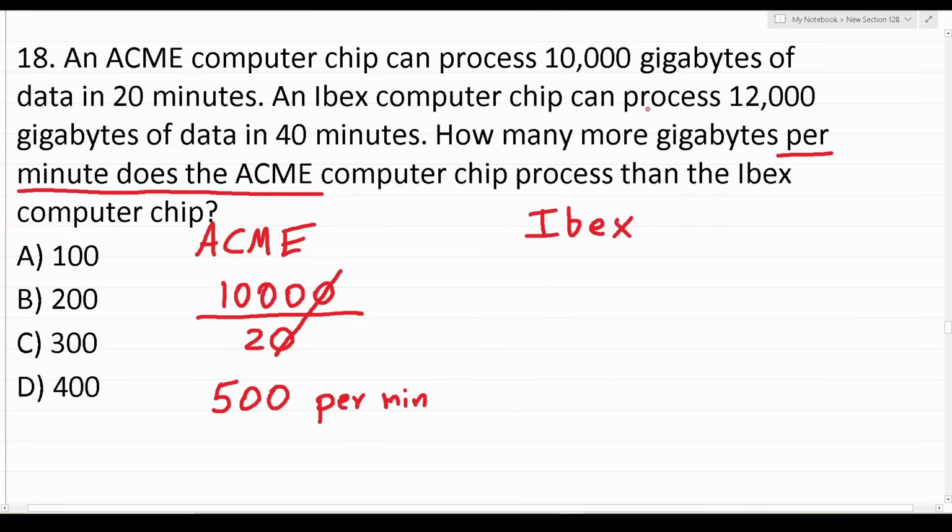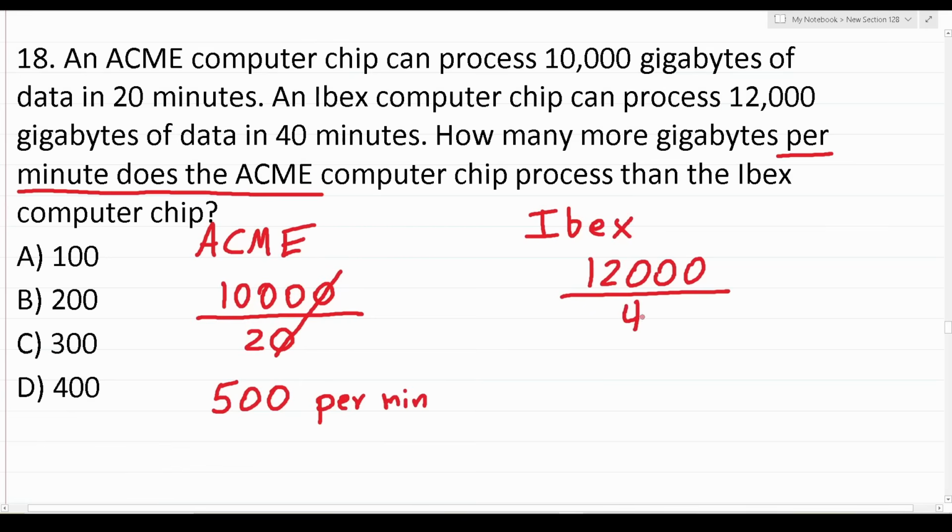Let's go ahead and do the same thing for the IBEX computer chip. And according to the problem, it can process 12,000 gigabytes of data in 40 minutes. To figure out how fast that is per minute, we'll do 12,000 divided by 40. We can, of course, cross out these corresponding zeros. And this math is actually pretty easy to do. 12 divided by 4 is 3, and then drop down those two corresponding zeros. So it can process 300 gigabytes of data per minute.